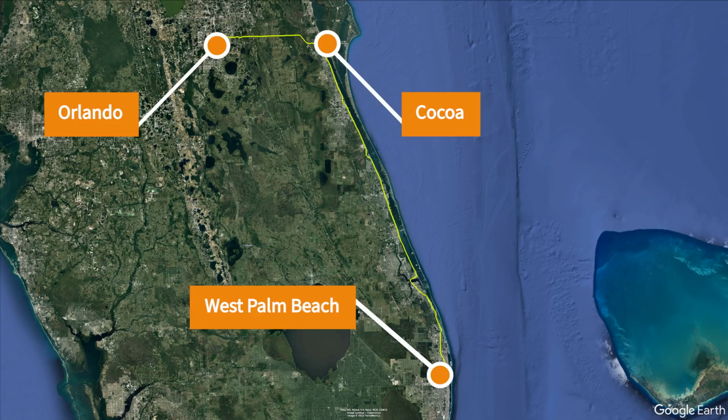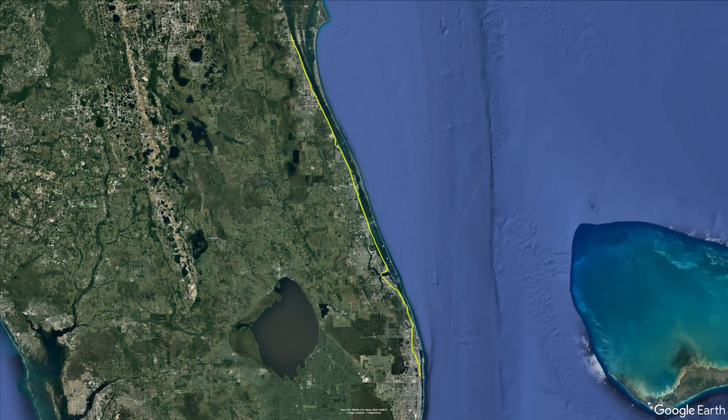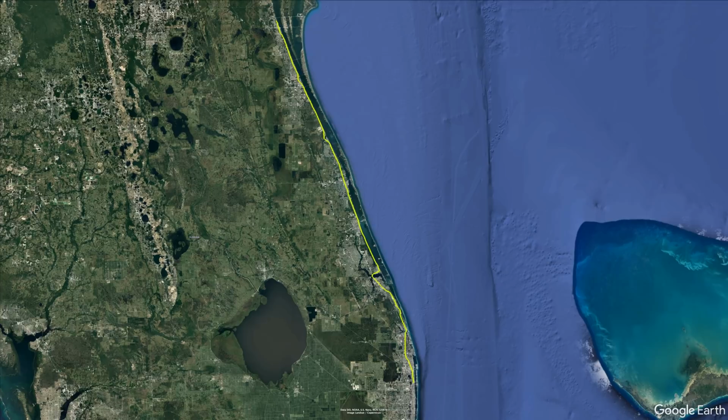This includes upgrade work on the existing Florida East Coast Railway between West Palm Beach and Cocoa, and entirely new construction between Cocoa and Orlando International Airport. I'll be starting with a look at the upgrades on the Florida East Coast Railway corridor.